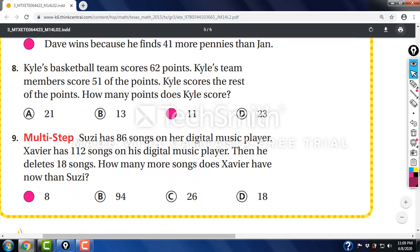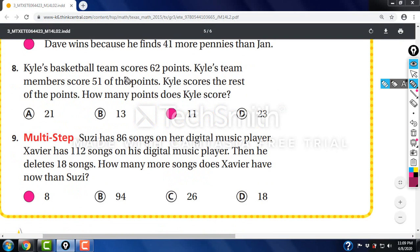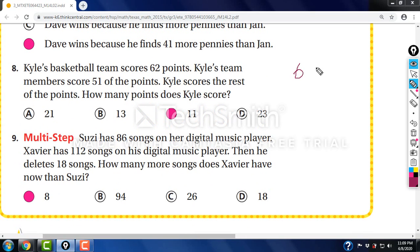Okay, the next one's about a basketball. So if we look at Kyle's basketball team, they scored 62 points. This team together, we know that the rest of the team without Kyle scored 51. And I want to know how many points Kyle scored, so I subtract those two numbers and I get 11. 62 minus 51.